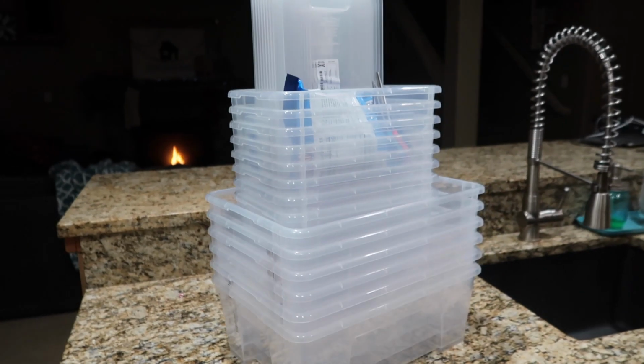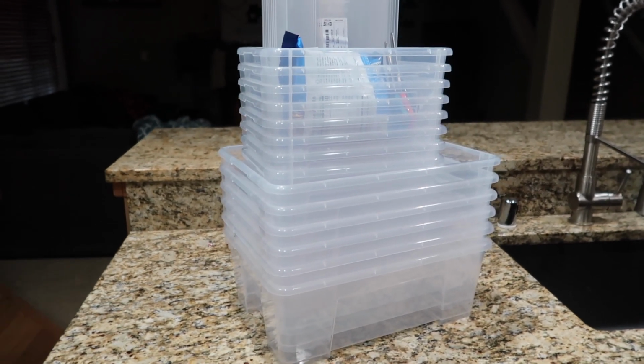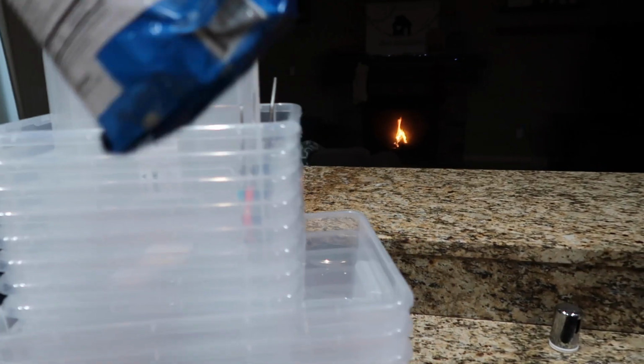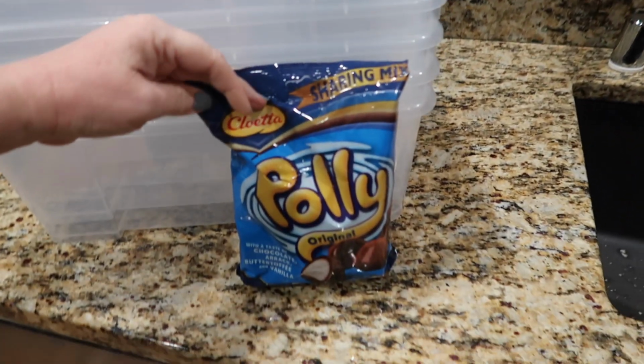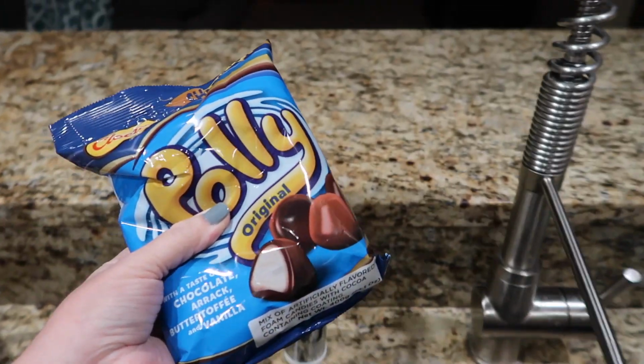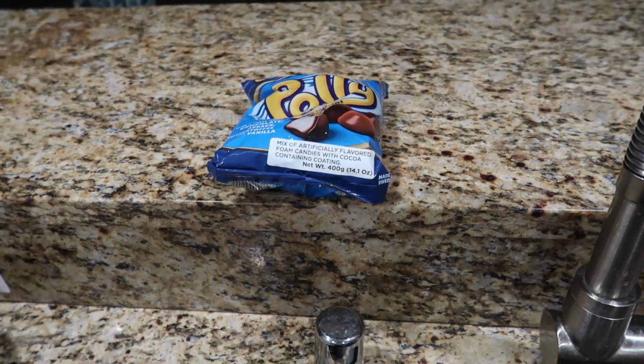Okay, here's what I got at IKEA. It is not what I went to get. It's not what I had in mind. It's not what I wanted. It is what it is. It also is what it is because I got these little Polly chocolates. This was an impulse buy at the very end of the day, and we're just going to set that there and think about that later tonight.